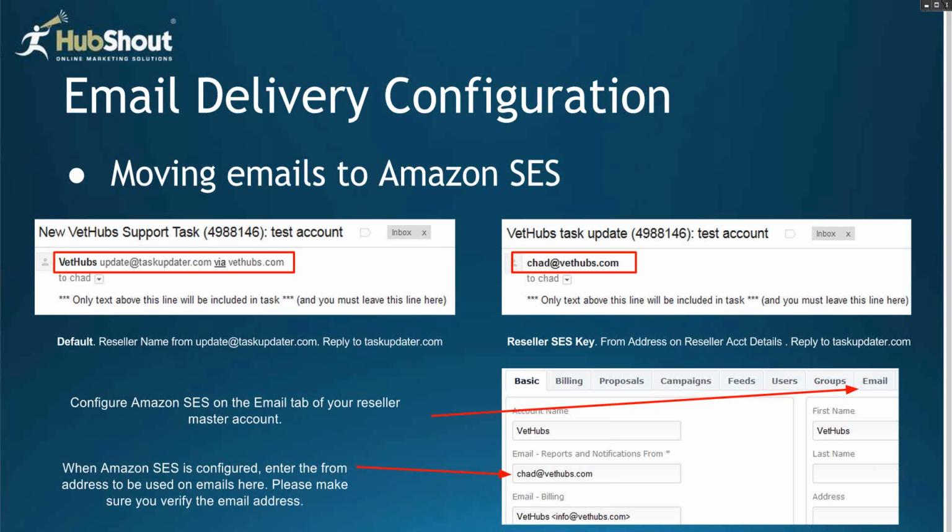Now, down on the right-hand side, just very quickly, once I set up my email address with Amazon SES, the email that we send emails from is on your Reseller Master account. You can see down here on the right, this is where it picks up chat@vethubs.com. It picks that up from right here, and as Adam said, you need to make sure you verify the from address, and that can be covered through help docs or in our 4 p.m. training session. So again, the goal here is improving the delivery, the speed, and the reliability of getting emails from the dashboard to you and your customers.